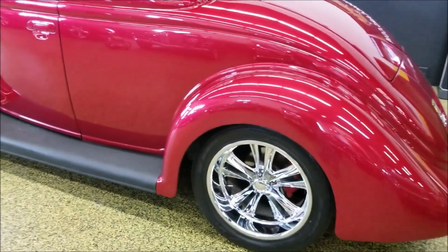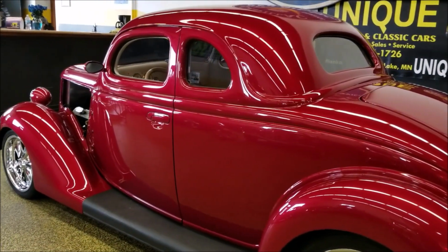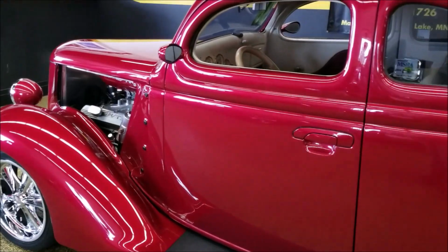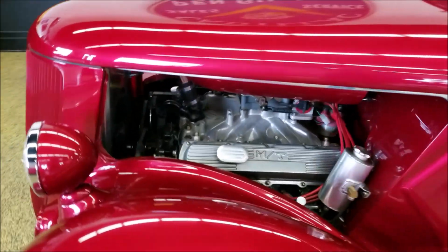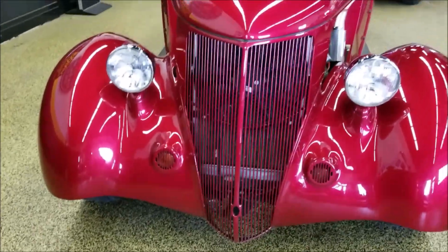As far as the interior, it has T seats in it with leather upholstery, covered dash, VDO gauges. It does have a GM tilt and telescopic column. Very, very nice interior. Let's go ahead and check it out and set my notes down here. Check out this grille too. How straight that is. Somebody put some time into that.